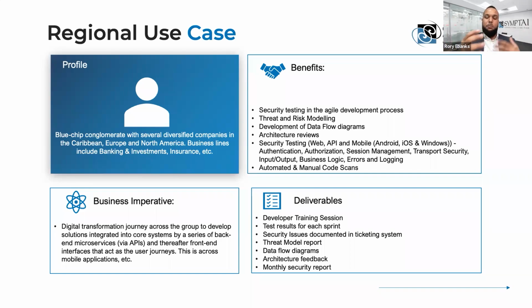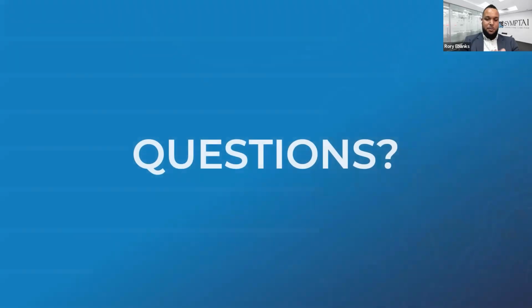Then we would have had the developer training, and over time, that amount would reduce. So developers would be learning to code more securely. And that would also challenge us to now think about different ways that we can actually provide penetration testing. And that is our presentation.